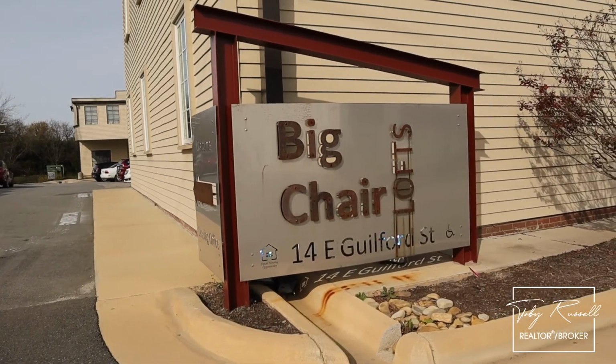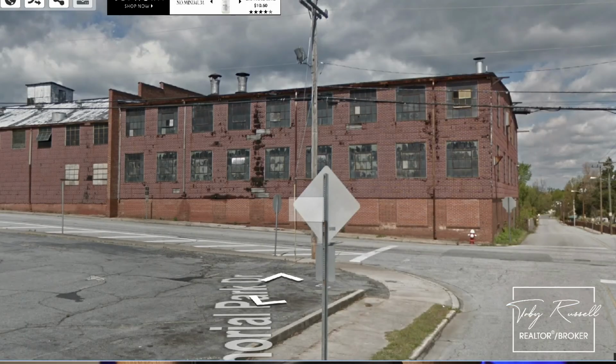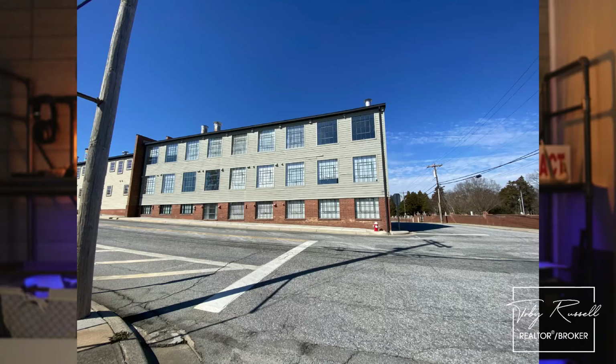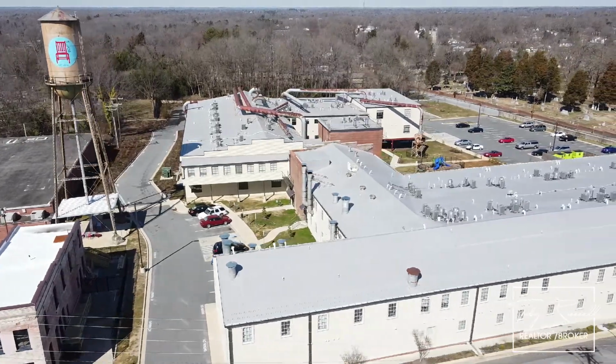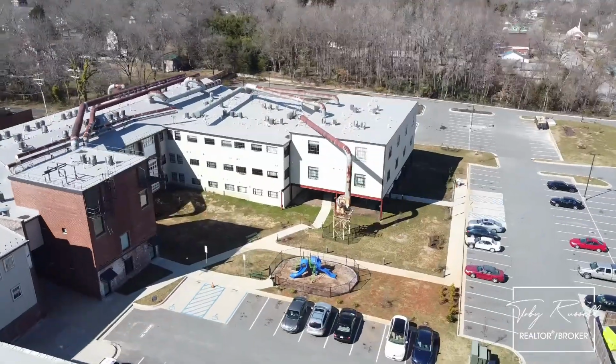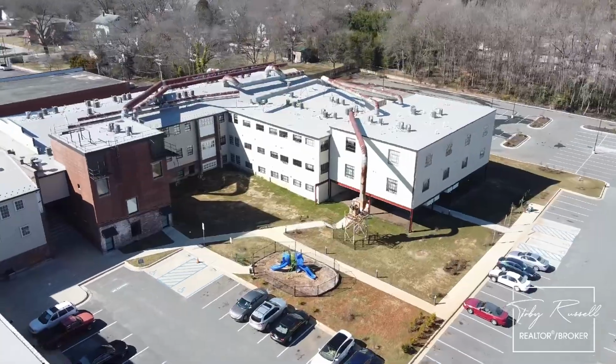Now over the last couple of years, we've seen a little renovation through Thomasville where some people have come in and actually done some work to some of these smaller factories and renovated them into apartment complexes for affordable housing. Take a look at this one at Big Chair Lofts. It once was a factory that sat there for years and years and years, and someone came in and bought it, and they used a grant program to help fix it up for Section 8 and more affordable housing, and now there's brand new housing for Thomasville right in the heart of downtown, and they've done a really good job at it.